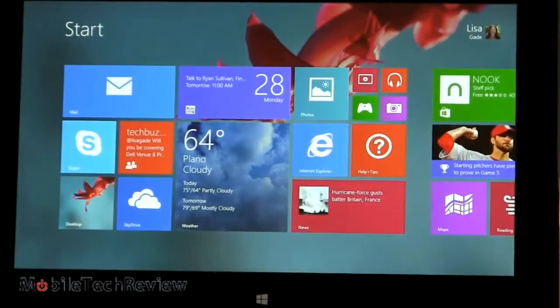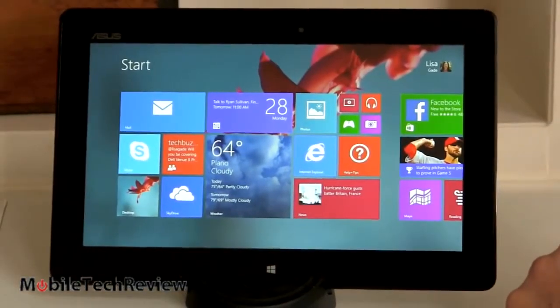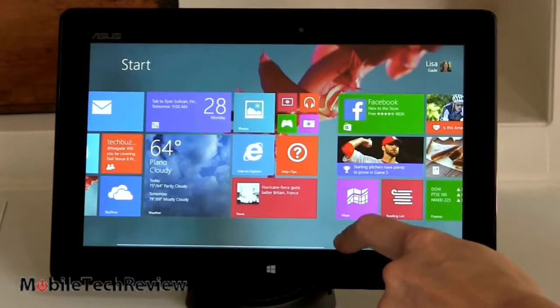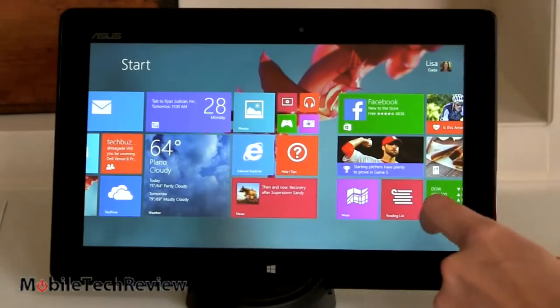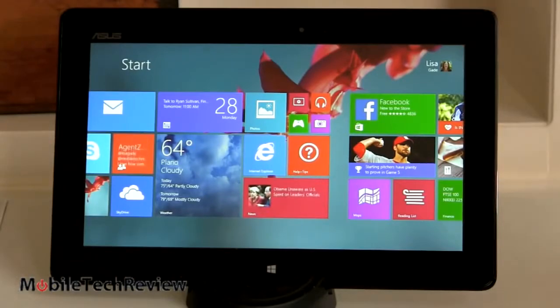You get a 1.2 megapixel camera up front. It's okay. There's no camera on the rear on this guy. Again, for budget, we don't expect much. You have dual band Wi-Fi on this, single antenna, and you have Bluetooth 4.0. You're not going to get MIMO on something in this price range.